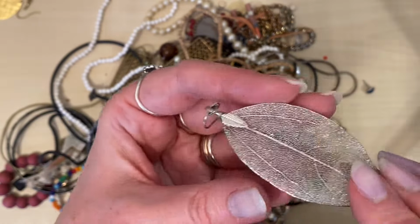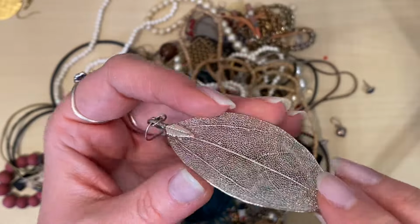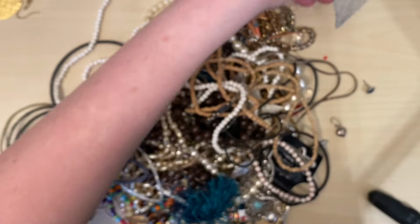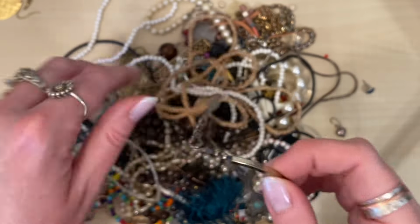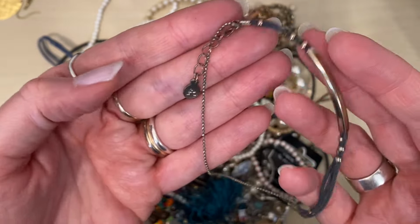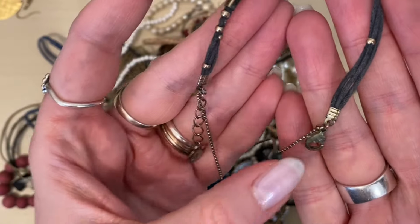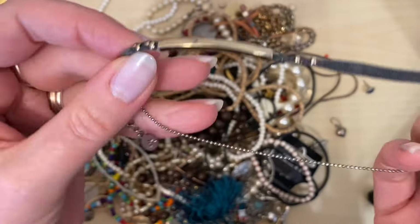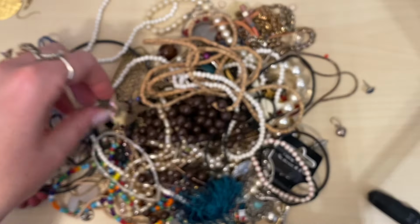We've got another one of these leaves. I loved these leaves when they first came out. I've got a necklace and earring set from Accessorize, and I see them all the time now. That's an earring, but if we don't find the other one, I'll make it into a pendant. Accessorize bracelet. That's got a really horrible clasp, but I could replace that. I'll have a think about what we're going to do with that one.